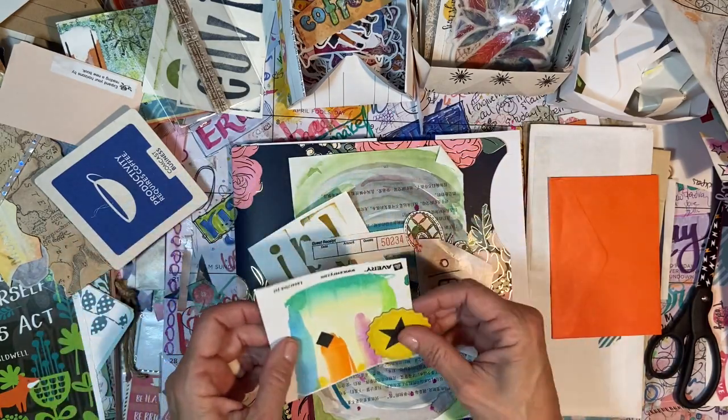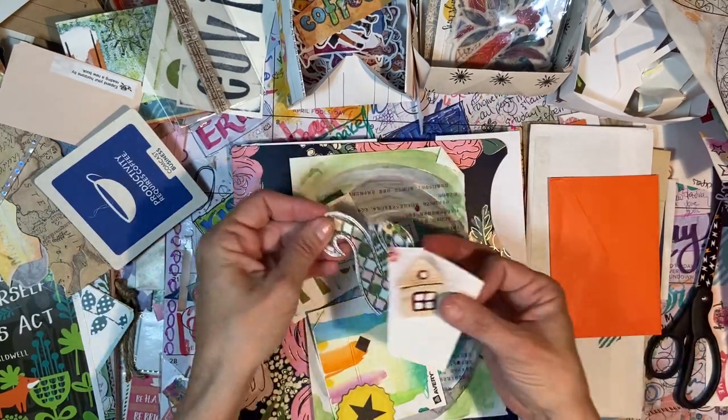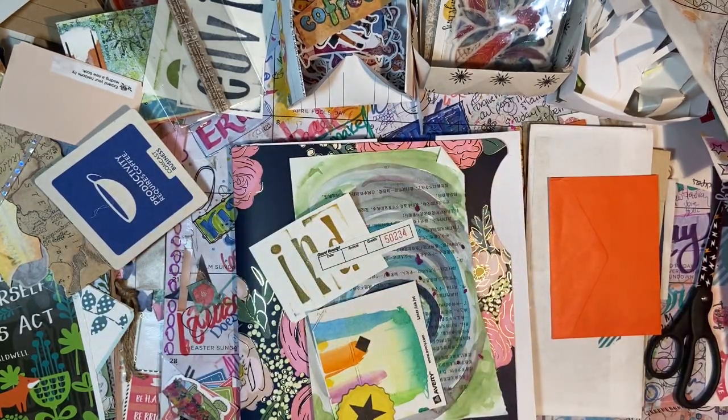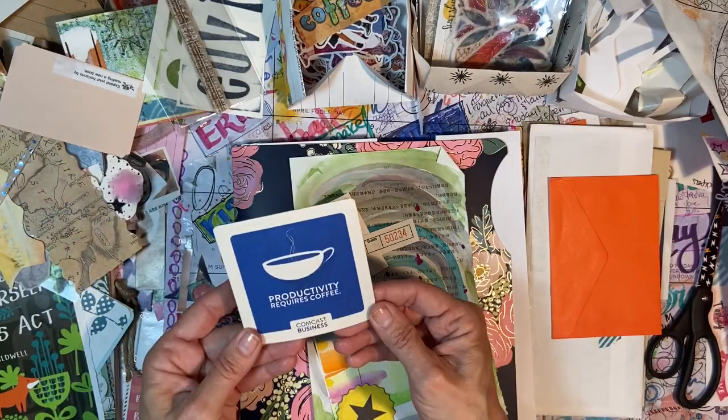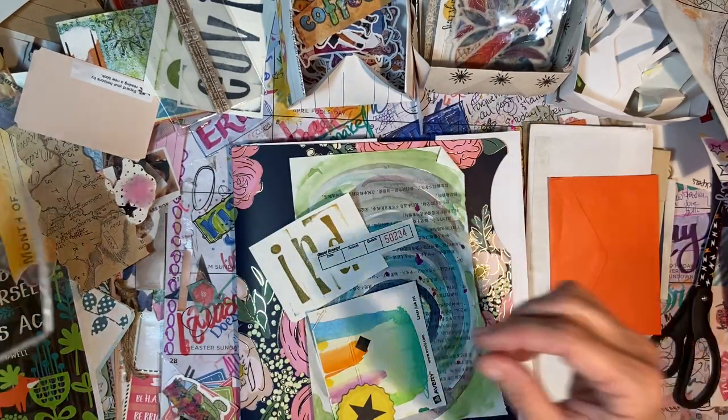I don't know. Okay. Oh God, this is stuck on here. Okay. I'm just putting it in images, even though I think I need to sort them by size now. Productivity requires coffee. That's funny. I'll put it under images.